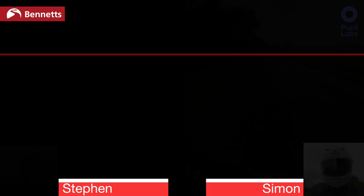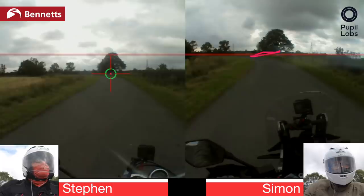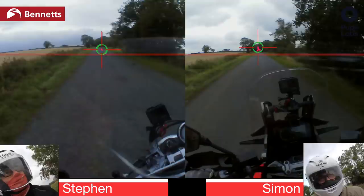And then the final section on the B road. A little complex section of corners here. And again, it's quite flat, so you can see right across to the other side of the road. And we're both looking, again, as far as we can. It's interesting to note Steve turns his head. He has a lot more head movement than I do. I tend to move my eyes. He tends to sort of actually turn his whole head. But again, we're looking through the corner.